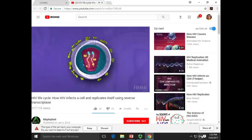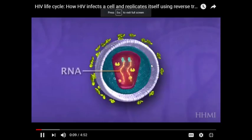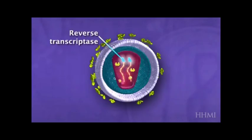Center, it has two copies of RNA. It's a typical retrovirus, meaning that it has an outer envelope. And in the center, it has two copies of RNA, as well as an enzyme here in blue that's reverse transcriptase, which will ultimately turn that RNA into DNA.